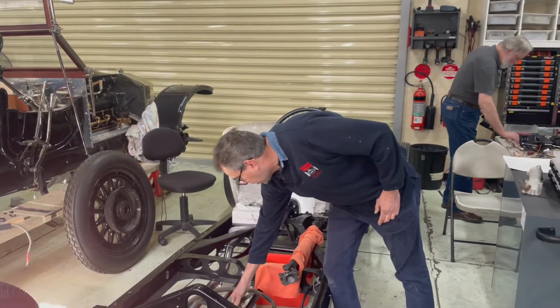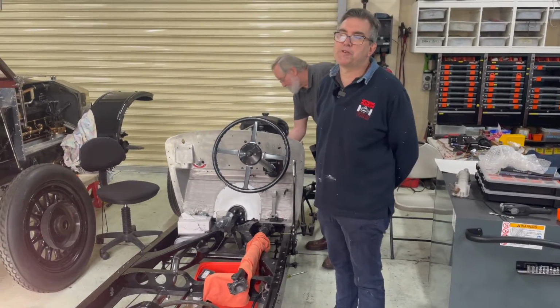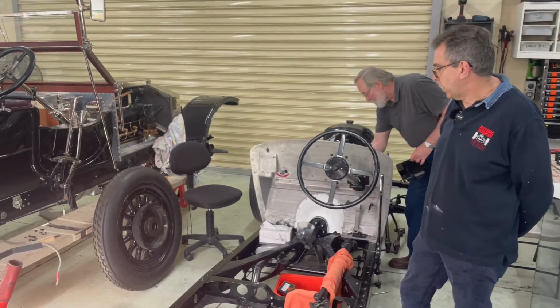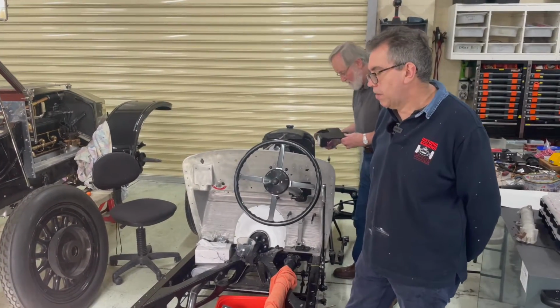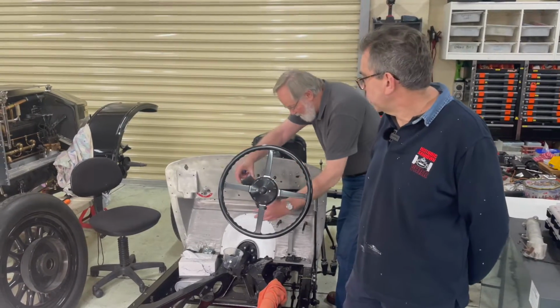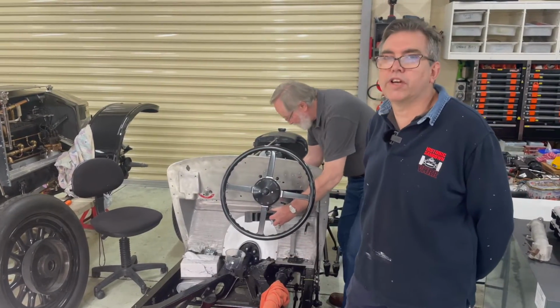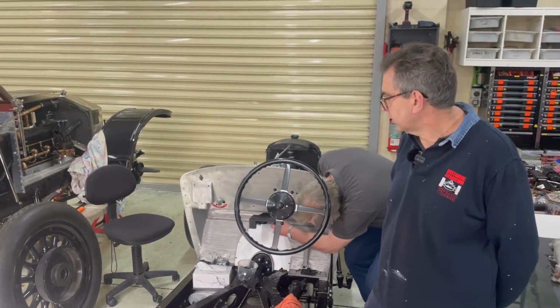So how long will this job take? Oh, this has been quite an extensive job, just trying to get parts, and it's been off at another company getting a body made for it, which is now made, and so we're doing the final assembly so it can go off and get the body fitted and then go for trimming.